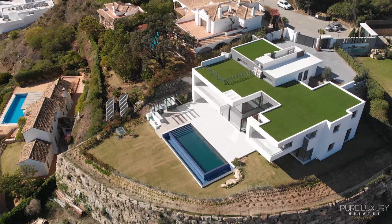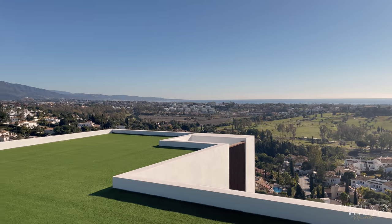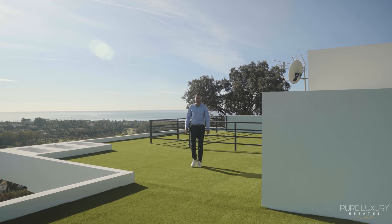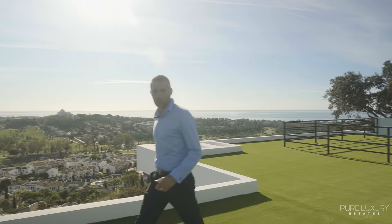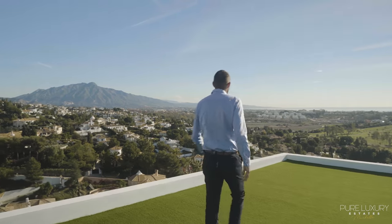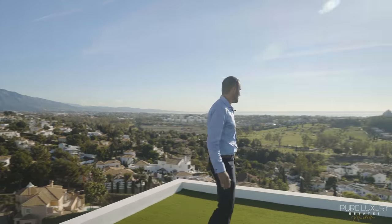There is a 300 square meter terrace, and it has a bird's eye view of the coast. So let's go. As I said, this roof terrace is massive. It's 300 square meters and you have a bird's eye view of the coast. Here we have La Concha views, and you can see all the way past Elveria.